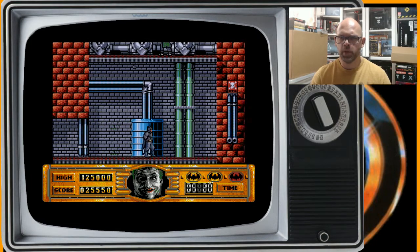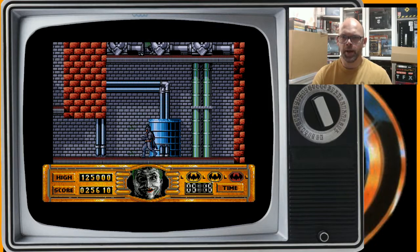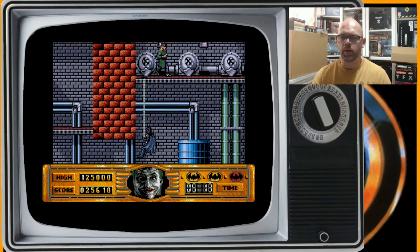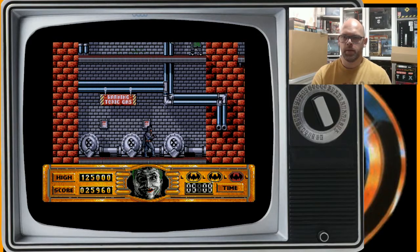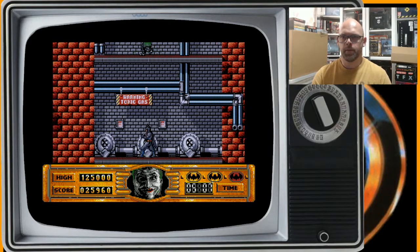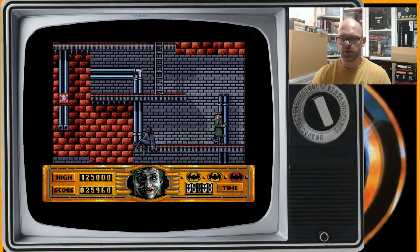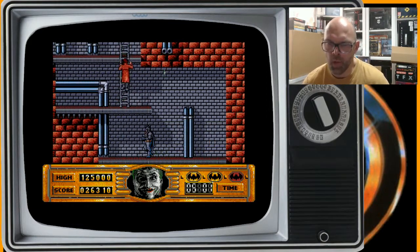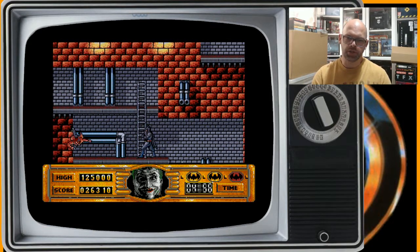I think there's checkpoints. Yeah, there is checkpoints. I should go back to the first checkpoint in a minute. I usually follow their little feet at the top there. So at least when I get up there, they're walking the other way. It's not a foot fetish. It's just one way of avoiding those little gits, because it can be a pain in the arse.